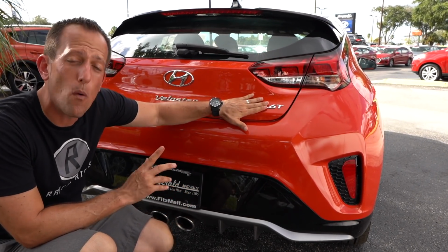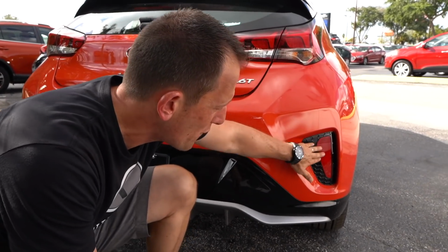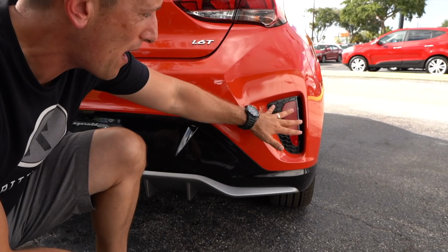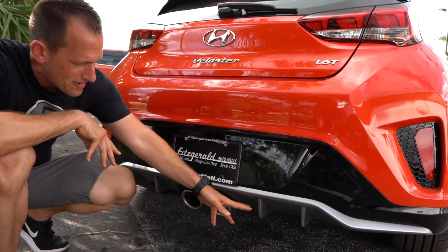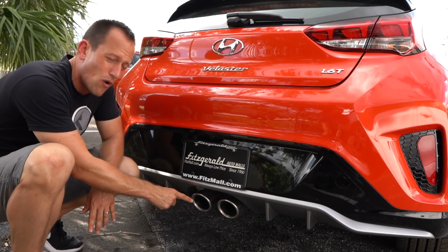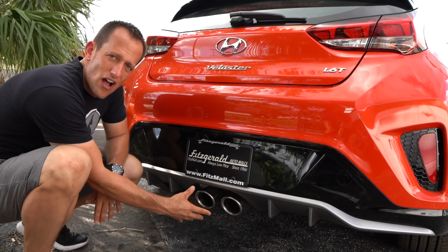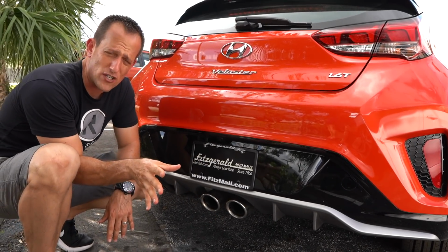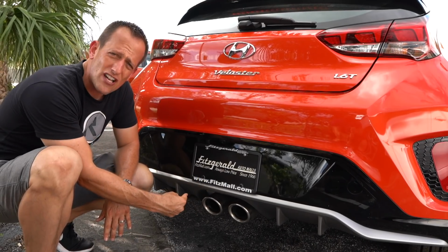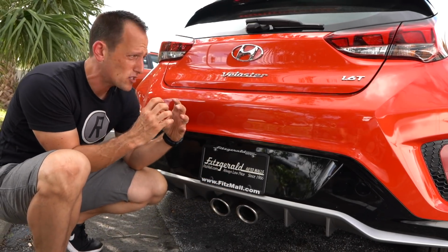This one has the 1.6 turbo, and you'll see that that's gonna be different. You do have some faux vent here. I wish they would have just left it painted gloss black to match it in with the front, rear diffuser, and then guess what? Different from last generation, do you see that? This exhaust is actually fully functional all the way back. If you had a first generation Veloster Turbo, the actual exhaust tips were just decorative. This is an actual functioning exhaust. I'm glad they went with the twin tip.